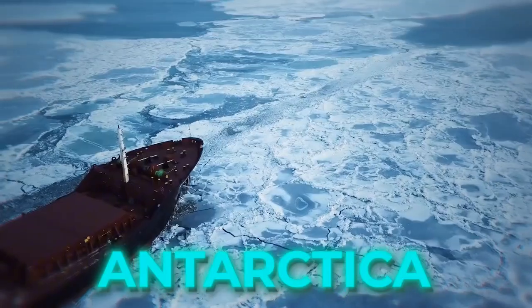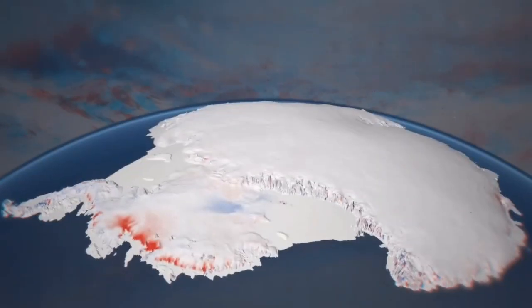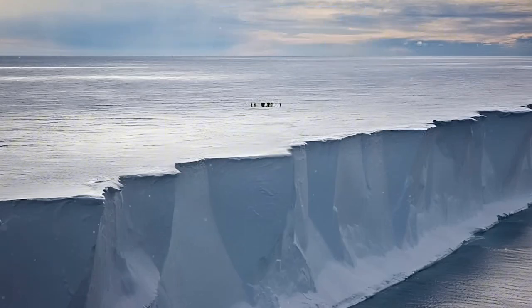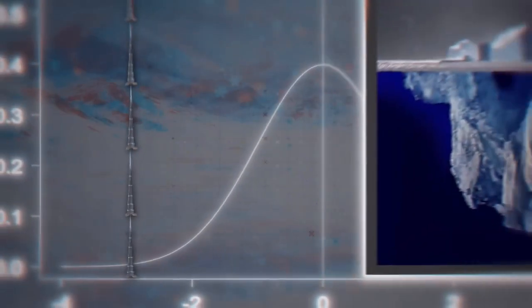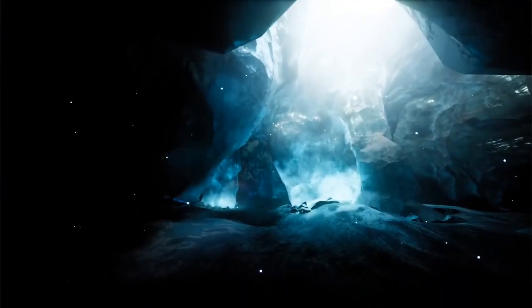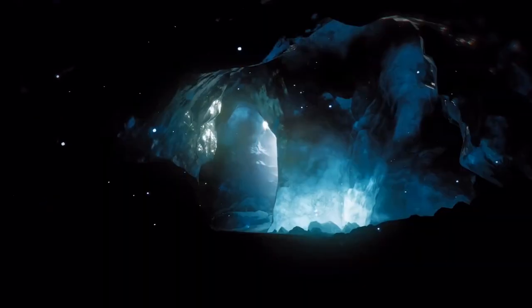Antarctica, also known as the world's bottom or the South Pole, has recorded ice sheet depths reaching up to 4.7 kilometers. This depth is so immense that 5 buildings the size of the Burj Khalifa could be stacked on top of each other. Within this ice, secrets millions of years old remain buried to this day. First, we will explore the life hidden beneath this ice.